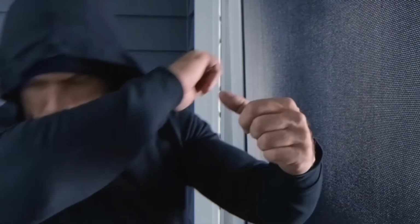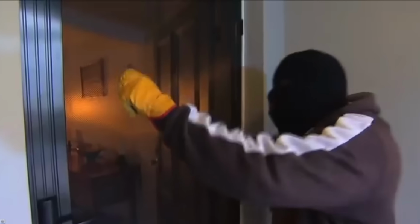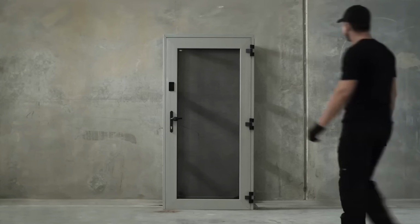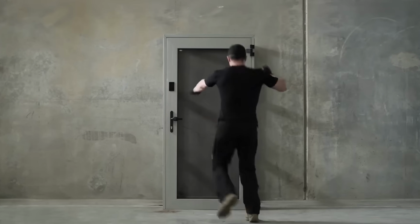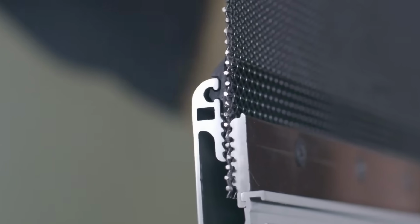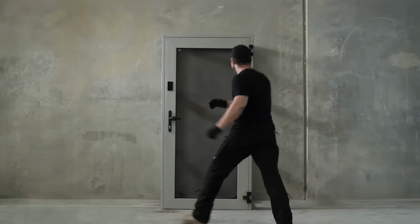Even if someone tries to boot it open or take a swing with a baseball bat, they're going to be disappointed. While they won't stop a career criminal with time and tools, they're more than capable of stopping the average smash and grab intruder. These CRMF doors also offer extra perks beyond keeping people out.